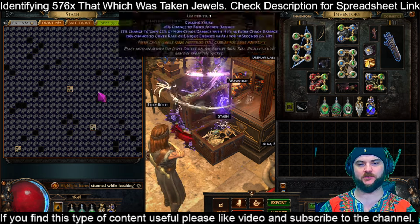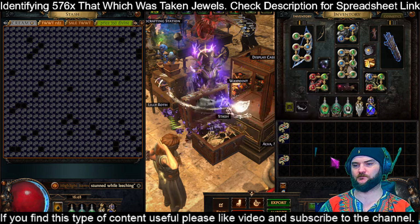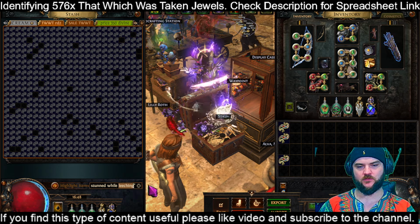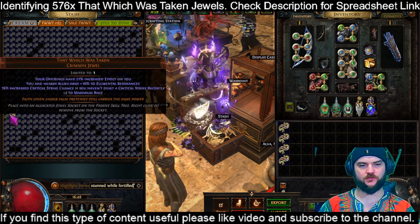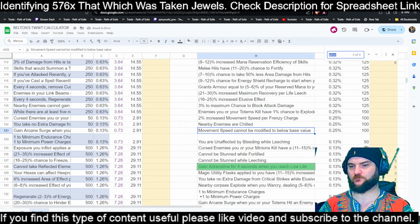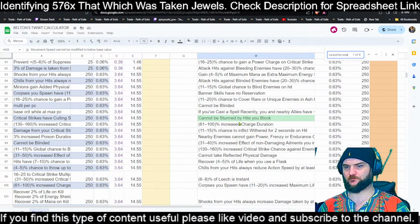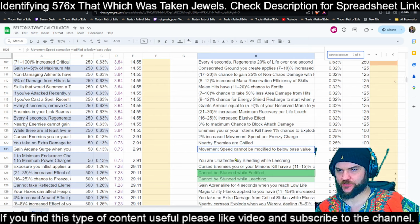Alright, now we're gonna have to do it one at a time. Okay, with leeching, we've got three, while fortified. We got three leeching, two fortified. And what was the third one? I thought there were three of them. Well, my mistake, there's only the two at that rarity level.